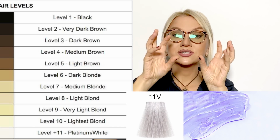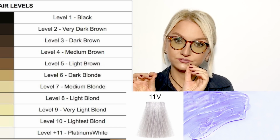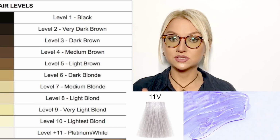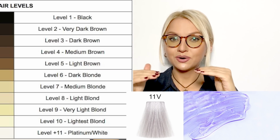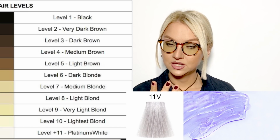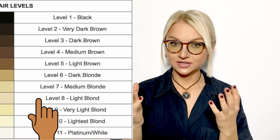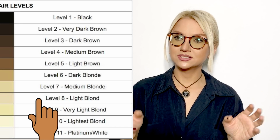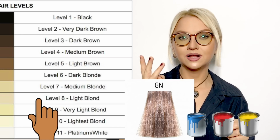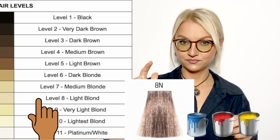So these are toners specifically for very light hair. They're adding a little bit of those pigments in there. This is why those demi-permanent toners have their numbers and have their darkness too. The darker we go, the more all 3 colors are in there. So if we talk about level 8, it already has some color in it. 8 is approximately medium blonde. If you look at this 8 neutral color, it has all 3 colors in there: yellow, red, and blue.